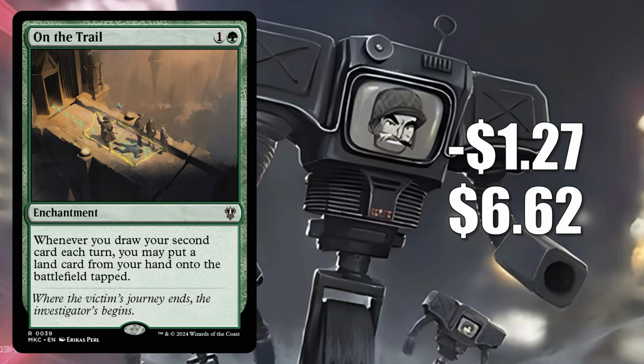Number 8 is On the Trail, down $1.27 to $6.62. That's a 16% decrease. This is from the Murders at Karlov Manor Deep Clue Sea commander deck, and it spent 2 weeks at number 10 on the hot list, but last week it showed up at number 7 on the cold list.